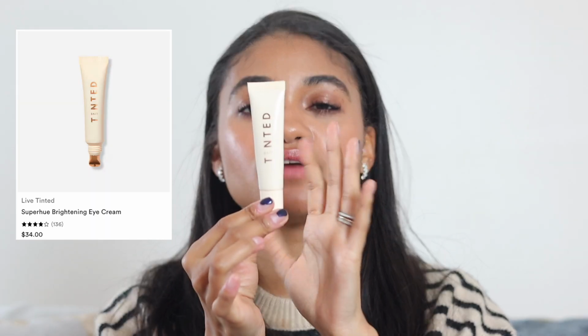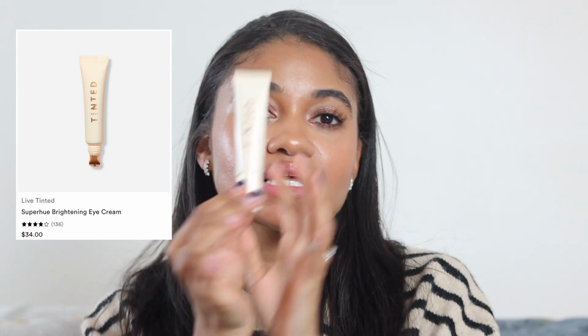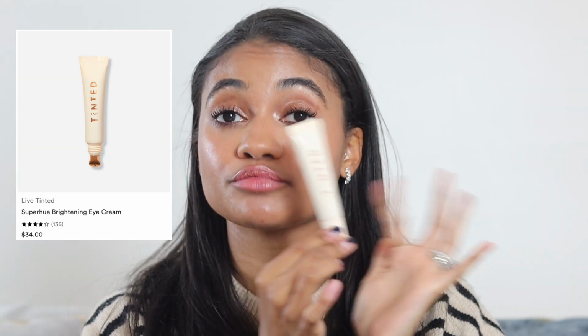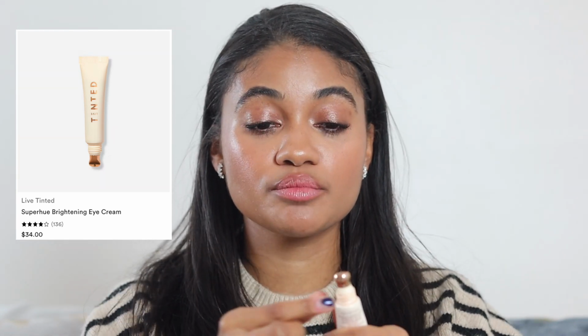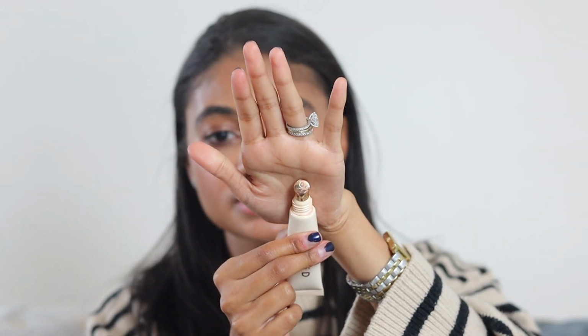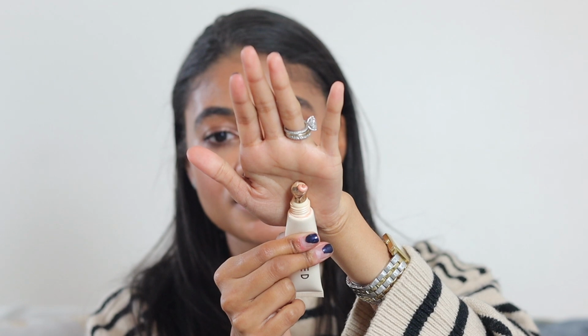Then another thing that's really good for hyperpigmentation under the eyes, melanin under the eyes, and also for thin skin and collagen loss is vitamin C. Using vitamin C under your eyes is amazing. And this one I just love. This one is from Live Tinted, and this is their Super Hue brightening eye cream. It has a bit of a tint to it. I hope you can see. Yeah, you can see. So there's a bit of a tint to it.